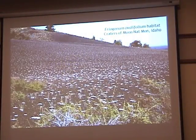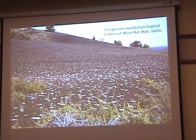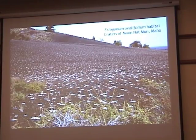This is Craters of the Moon National Monument down in southern Idaho. And all these little blue spots are Ovalifolium plants. Thousands of them. You look out over these cinder flats, oh my goodness, I should have been here when these are blooming. So I don't know what uses these. I know they have Euphilotes and they have Plebejus down there in the Craters of the Moon. I'd love to go there sometime when the butterflies are on.